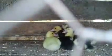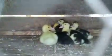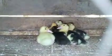Yeah, they can survive. They are alone. They can survive without their mother. Even my chicks, this one, they can survive without their mother. Awesome. I used to keep them there.